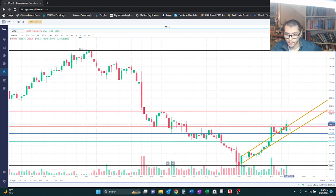But because it got past that, I think the next point that may give this stock some trouble is 227. So we'll see how it dances around over the next month, roughly. Hopefully we're checking it once or twice during that one month period. And yeah, we'll just see how it plays out.